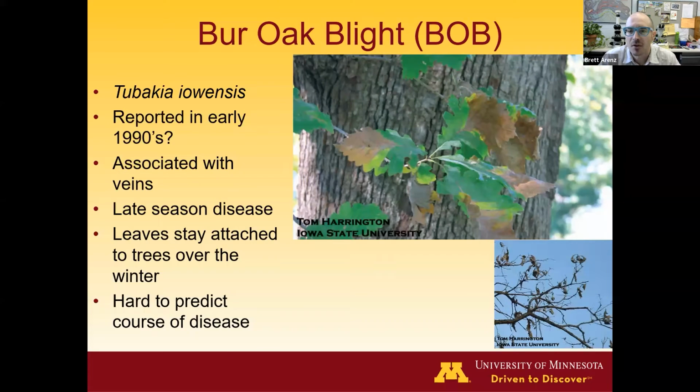As I mentioned, it's a foliar pathogen. It's definitely more associated with the veins than actual oak wilt, and I'll show a comparison picture in a second here. You don't typically get significant symptoms until the later part of the season, which actually can be similar to oak wilt in that case. Another interesting symptom is that the leaves affected by Bur Oak Blight oftentimes will stay attached to the tree over the winter, whereas normally bur oaks will shed their leaves before the winter.